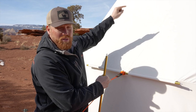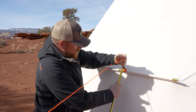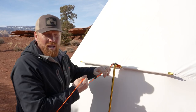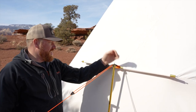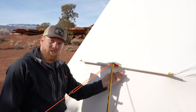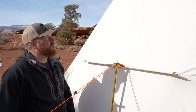Having that hard ridgepole is key, because it gives you a base for everything to stem off of if you're trying to get rid of moisture, such as snow and rain. And then to keep your sidewall vertical, and to keep it strong and rigid, which is really important, especially when you get into heavy snowstorms, this keeps everything propped up and really nice and rigid, which is imperative to having a tent that's going to last over time and stay durable and strong during bad storms.